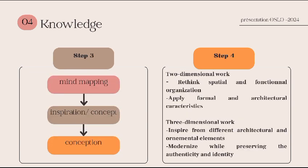After that, the student has to develop a mind mapping synthesizing the cultural heritage of the site and to identify an inspiration or a concept that will represent a guiding line to his design. The last step counts two-dimensional and three-dimensional approaches to effectively materialize the design ideas. We'll see next some of the students' projects.